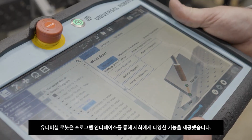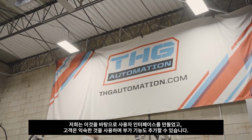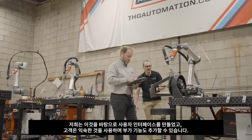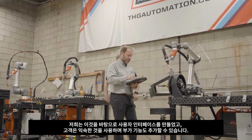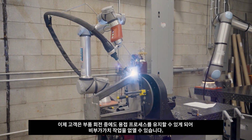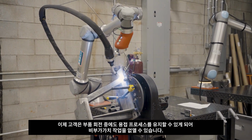So Universal Robots really gave us the functionality through the program interface, and then we've taken that and we've created this user interface so that the customer can take what they're familiar with and now add this additional functionality. They'll be able to maintain the weld process during the rotation of the part, which will eliminate the non-value-add operations.